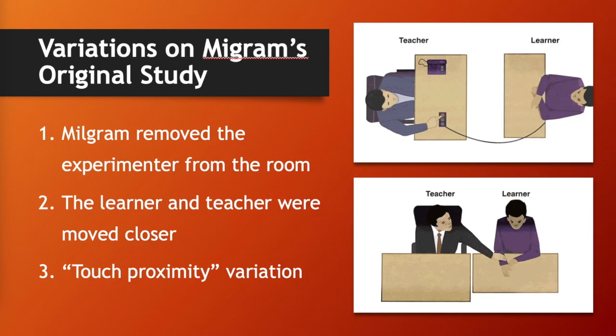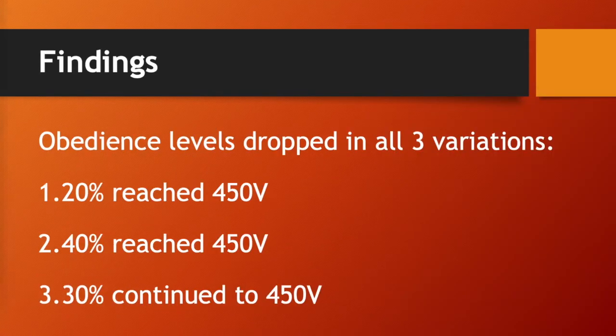The final variation was called touch proximity. As seen in the bottom photo, this involved the teacher and the learner being in the same room, with the learner having to voluntarily place their hand on a shock plate each time they said the wrong answer. If the learner refused, the teacher would force their hand on the shock plate.